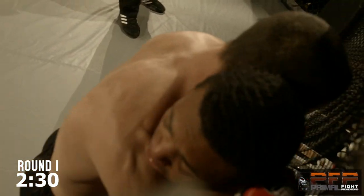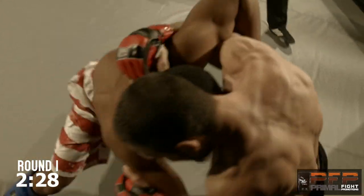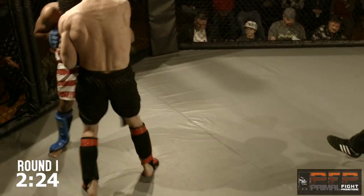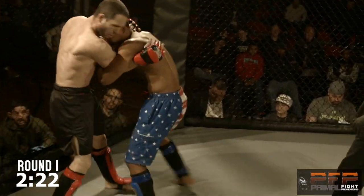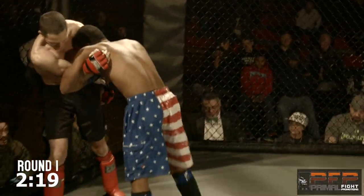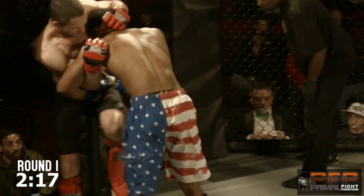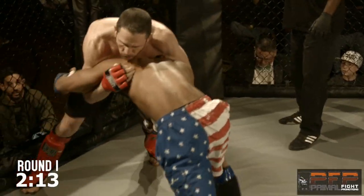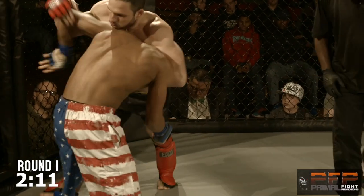Pummeling going on. For those that don't watch a whole lot of MMA fights, some of the most intricate things that happen during the fight are those pummel set moments. This is where the fight can be won or lost. Actually, Chuck looks like he's wincing in pain here. I think he got hit in the groin, actually. He may have. He looks like he's wincing. Looks like he's trying to lock up something.